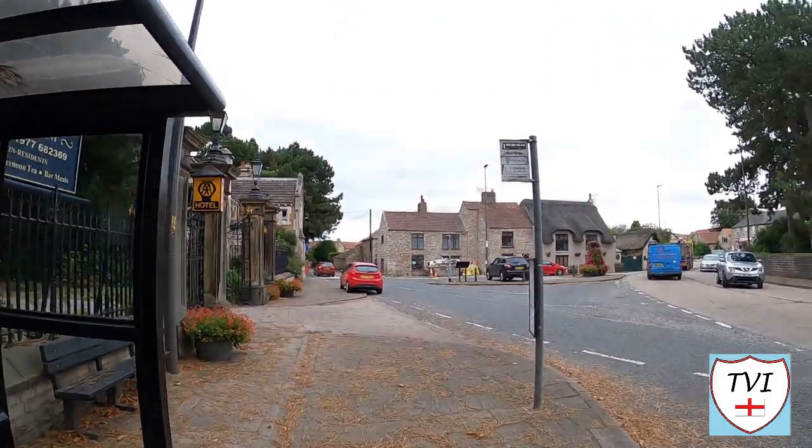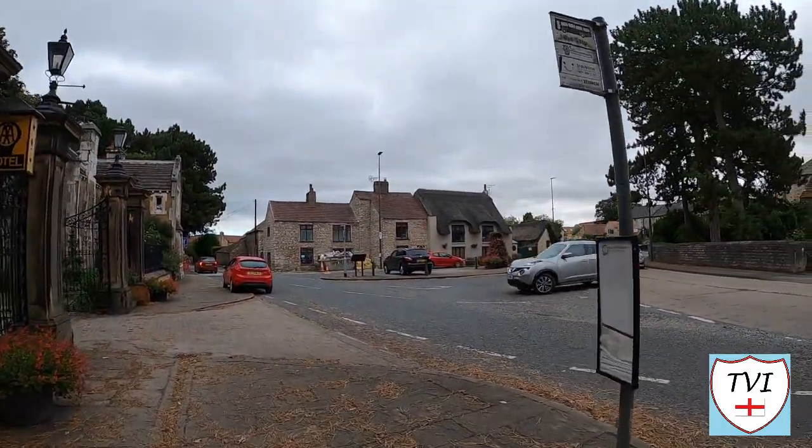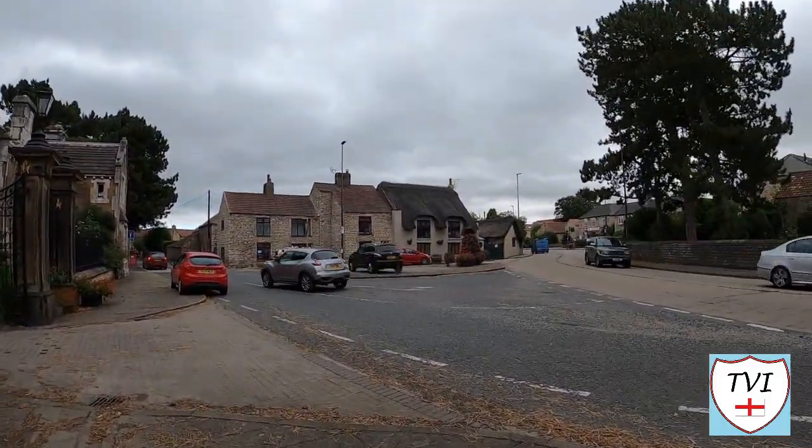Now we're heading into Monk Fryston Square, and I have to admit, before I came here, this is the part of the village which I was looking forward to being in the most. And if I turn the camera around, you'll probably see why, because those who have been following the channel for a while know how much I like thatched cottages.